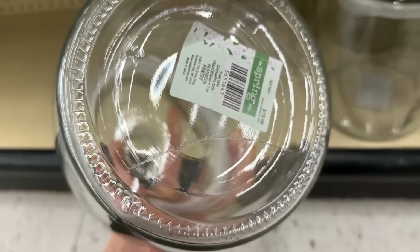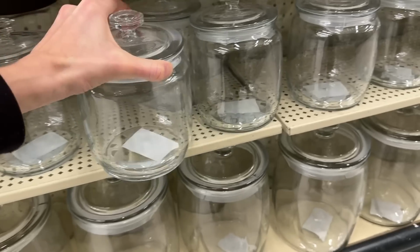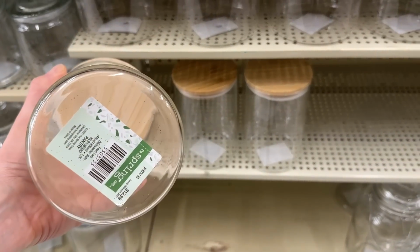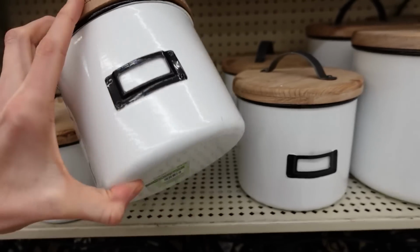These glass canisters would be great for organizing your pantry and your kitchen, but also for craft supplies. Think outside the box again. They have a really good seal on them, so they're going to keep your food fresh. A couple of different styles in them too. I have these for a few items in my home, especially for spices and things.